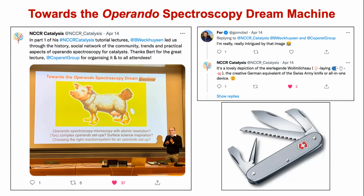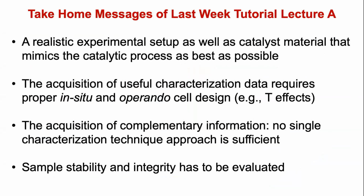You want to have an all-in-one device, but you also have to be realistic with your Swiss knife: if the challenge is big, then maybe your scissors or whatever will not be that effective. So I think we should be realistic. What I want to say with this is, if we want to develop methodologies and have it all in one, you also have to accept its capabilities and its limitations.